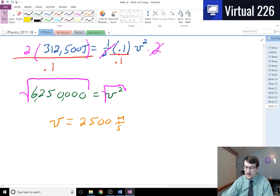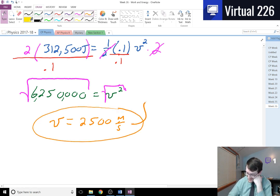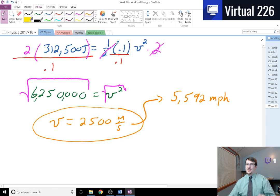That is quick. If you put that in miles per hour, just a really quick little Google check, that is 5,592 miles per hour. That is how fast their gun is kicking out. What would that be in Mach? That'd be speed of sound, right? In Mach, the speed of sound is about 343.